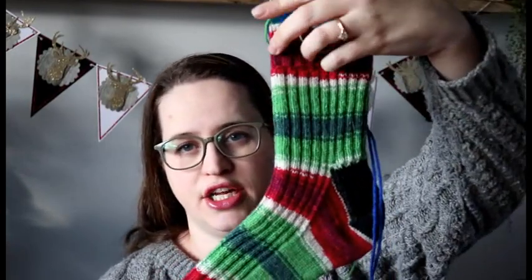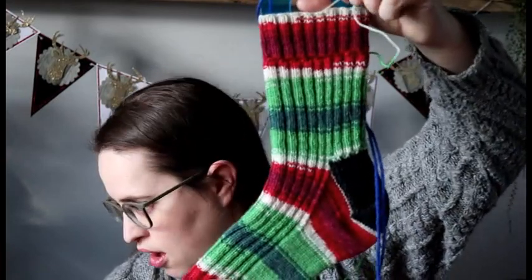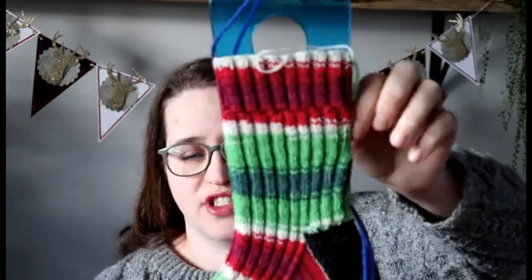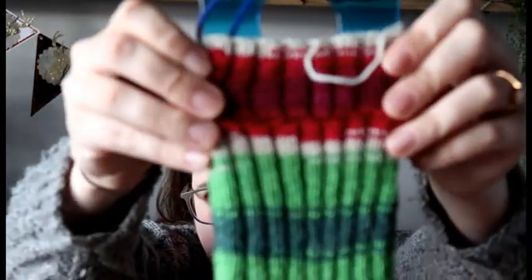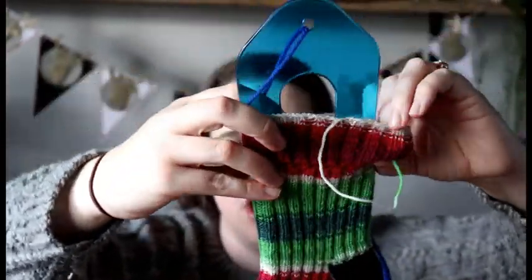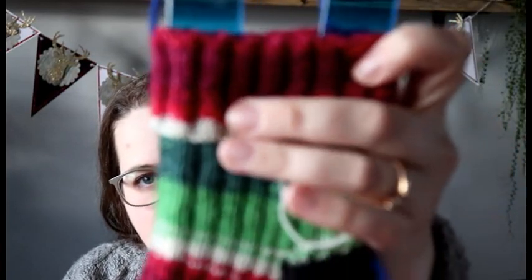For my sister's boyfriend, I did a 2x2 cuff. I started with purl 2 knit 2 though. So for the cuff I did purl 2 knit 2 for 20 or 25 rows, and then I switched to knit 2 purl 2 so it's offset. I don't know if you can see that. So if he wants to roll them down, because I don't know how long he likes his socks, they haven't been together for very long, so I don't know that much about him yet, if he rolls it over, it matches up.